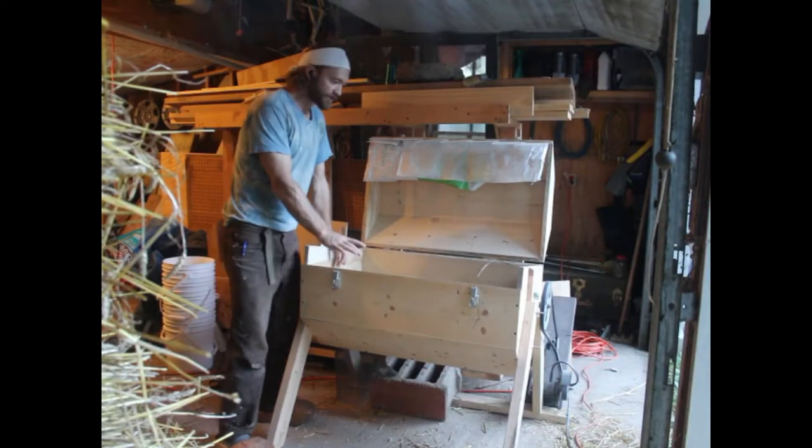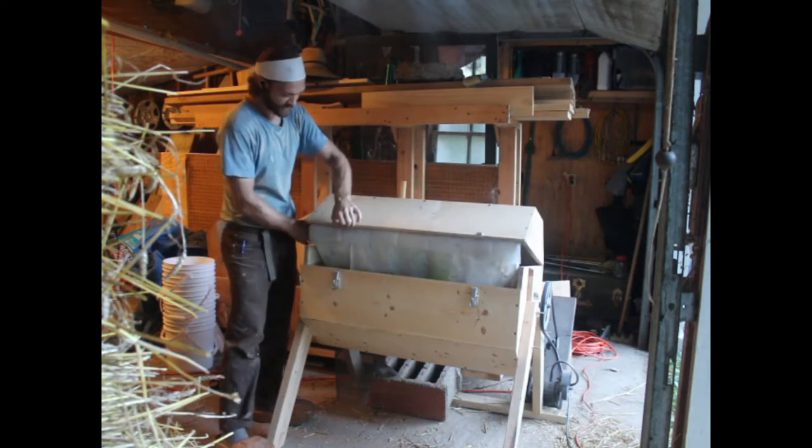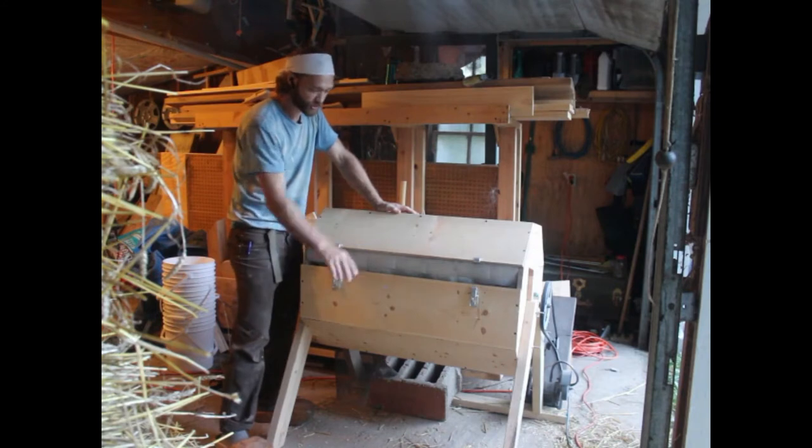So over here I have essentially what amounts to a large octagonal drum, and right now I have it set at, this can close, but right now I have stops in here and I'll show you why later.